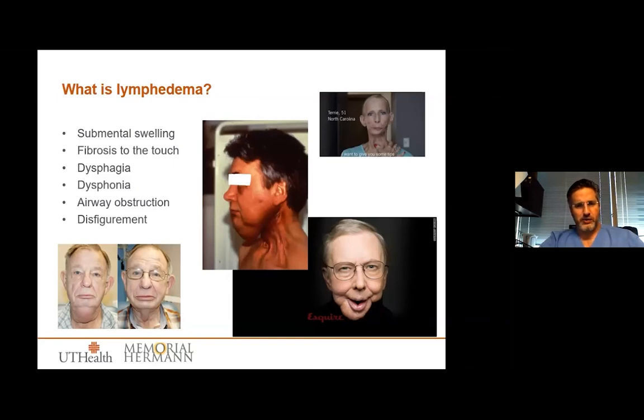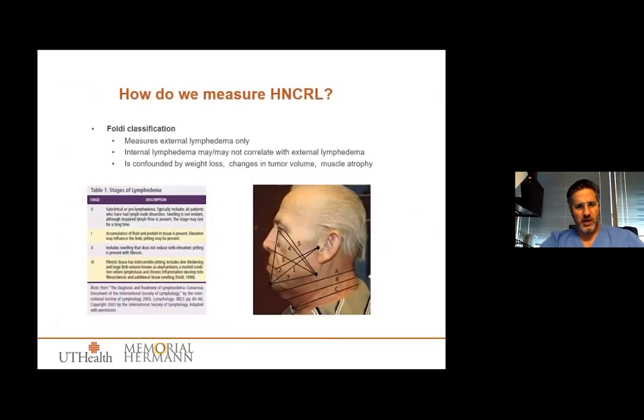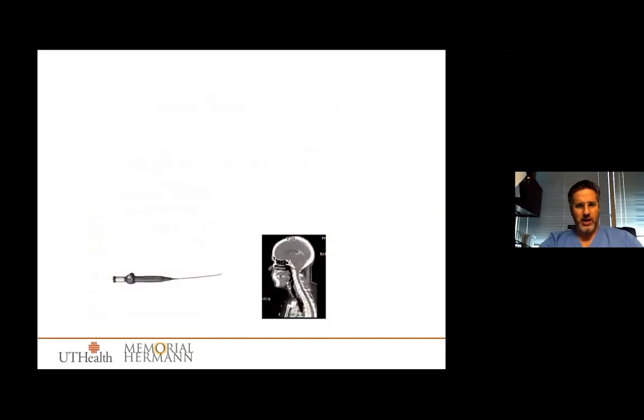Dysphagia, is dysphagia and lymphedema related? Are these two related? They certainly are. So is dysphonia, airway obstruction, and ultimately disfigurement. I've always struggled with how we measure head and neck cancer-related lymphedema. I'm not a big fan of this. Admittedly, this is something that's been around for a long time, but these external metrics are confounded by weight loss, tumor volume reduction, and so forth. And so a lot of folks use these metrics. I think that's fine, but I think we could find even better ones.